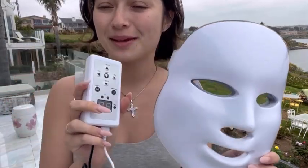Definitely don't miss out on this amazing opportunity and all the different light and colorations it has, as well as this remote that comes with it, as well as the plugging remote that you can charge it with. So definitely don't miss out on this amazing opportunity.